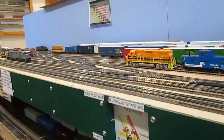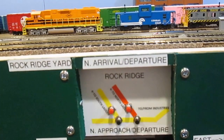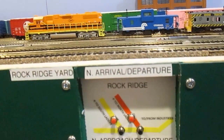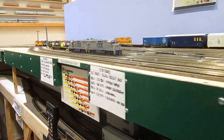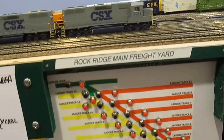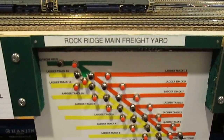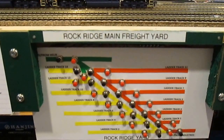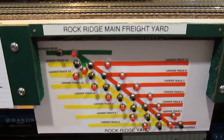There's three parts to this freight yard. We have a north arrival departure tracks, which controls which ladder you go on. From there, we move to the main panel, which controls every ladder track, both sides. It also controls the entrance and exits, so to speak, to the freight yard, so you don't have to go from panel to panel.